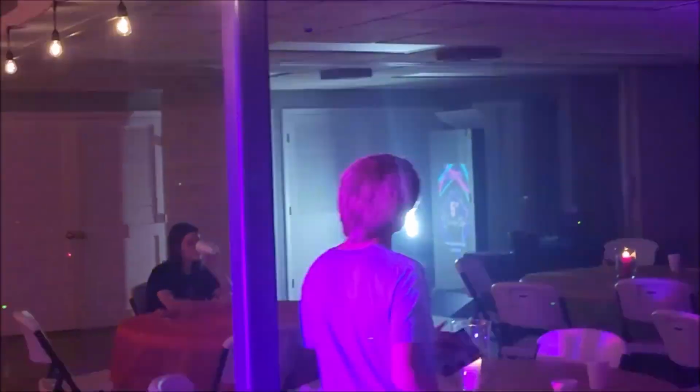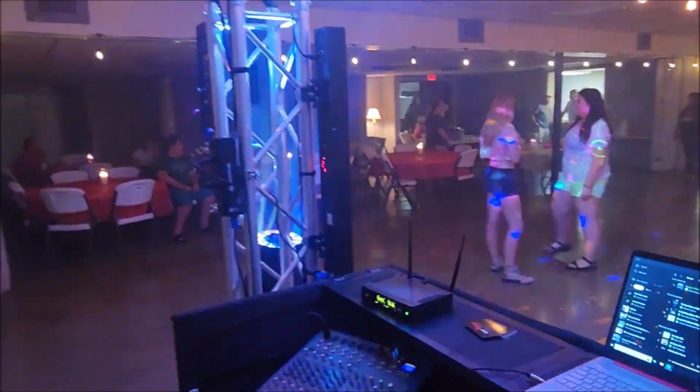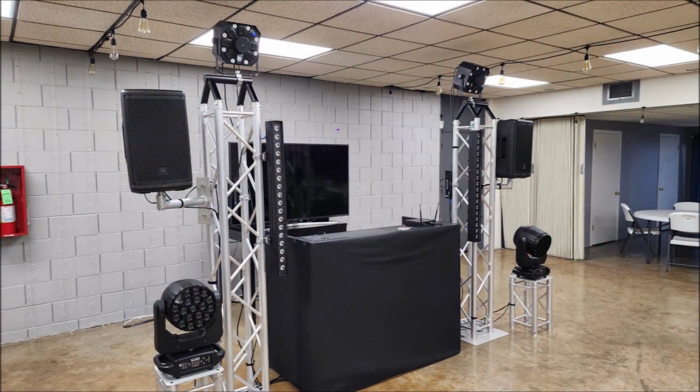It was also really cool. They had a photo booth set up, which I'll get some better footage of next time. I believe it will be there next time. So it was a great event. I'm happy for everyone that came out and had a blast. The setup was super easy, super nice, and I hope you guys enjoyed the video.